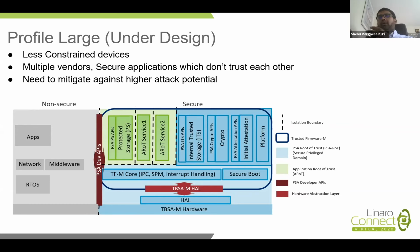So you can have your own custom secure services as shown as green blocks here, but without having to trust each other. It would still have the storage functionality, but it would support both protected and internal trusted storage. The crypto service with all possible ciphers and the attestation service as well. But this is under design, and you'll see more details around the design in the coming weeks in the mailing list.